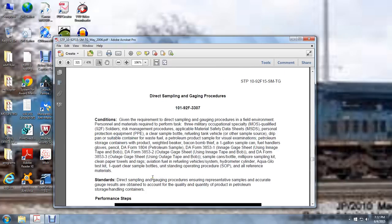Direct sampling and gauging. Given the requirements of direct sampling and gauging petroleum products in the field, the environmental materials required to perform the task are: three military occupational specialists, qualified 92F soldiers, risk management procedures applicable in military safety, personal protective equipment, a clear sample bottle, a refueling tank, other examples, a drip pan, a suitable owner of the waste fuel, the petroleum product sample for visual examination, petroleum storage containers, the weight breaker, bacon bomb thief, and the one gallon sample can.